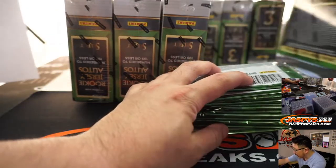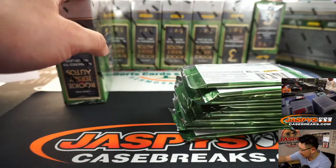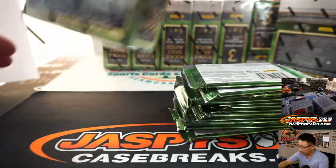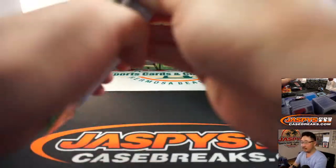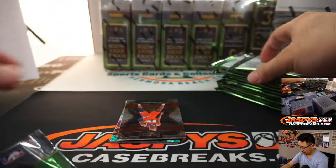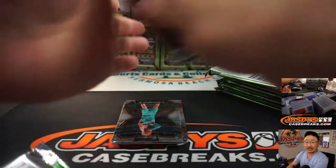I'm going to move these boxes. You can see this on the top cam over there. I'm going to move these boxes just off to the side. Give myself a little room here. All right, box number 1. Good luck.